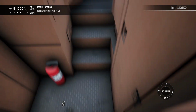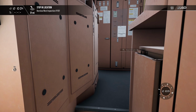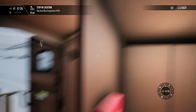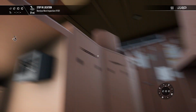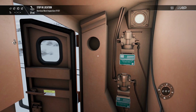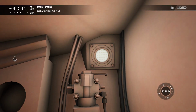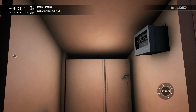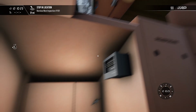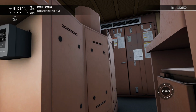Okay, I guess while we're stuck down here, the nose cab light, that's bright. It's for this, and it just keeps on going, keeps on going. There's no shadow, so it's not like baked in lighting. So it just keeps on emitting a light source throughout the entire cab of the engine.